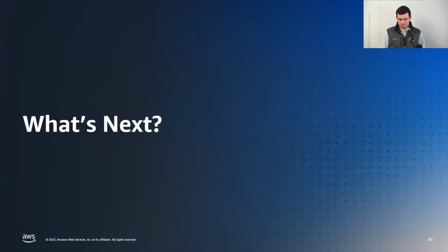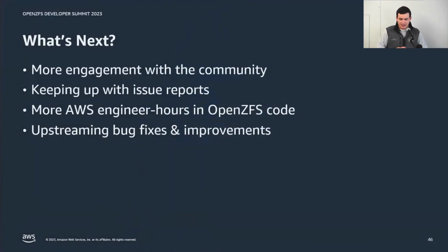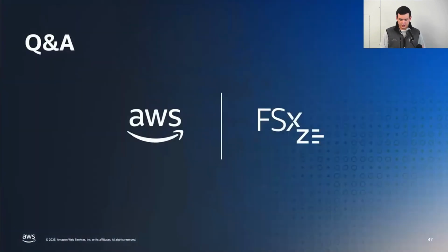So what's next? We're looking to get more engagement with the community. We've tried to do that a little bit in the last year. I know Stabdi, my colleague, mentioned that a little bit last year, keeping up with issue reports that are relevant to us. We're trying to get more AWS engineer hours in OpenZFS code, which is challenging, but we're picking up on that. More upstreaming of bug fixes and improvements. We went over a couple, but we're trying to get even better about that in the future. And that's it. So any questions?